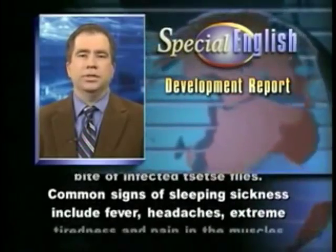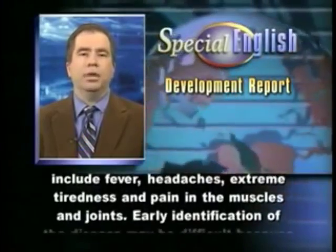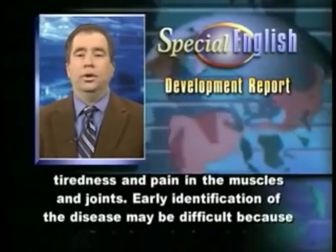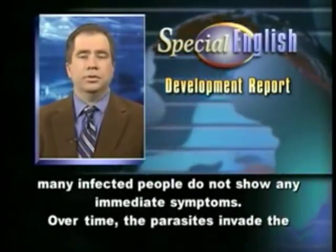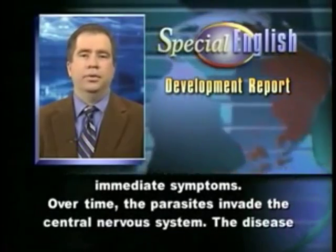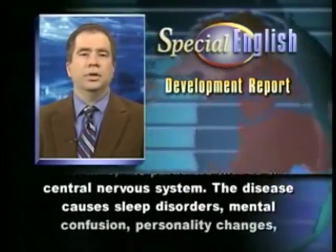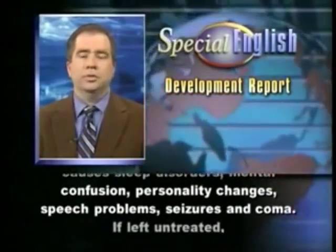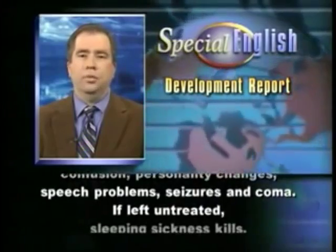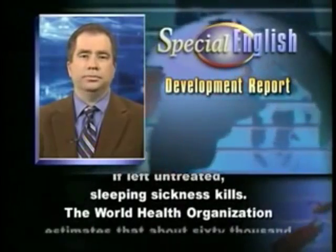Common signs of sleeping sickness include fever, headaches, extreme tiredness and pain in the muscles and joints. Early identification of the disease may be difficult because many infected people do not show any immediate symptoms. Over time, the parasites invade the central nervous system. The disease causes sleep disorders, mental confusion, personality changes, speech problems, seizures, and coma. If left untreated, sleeping sickness kills.